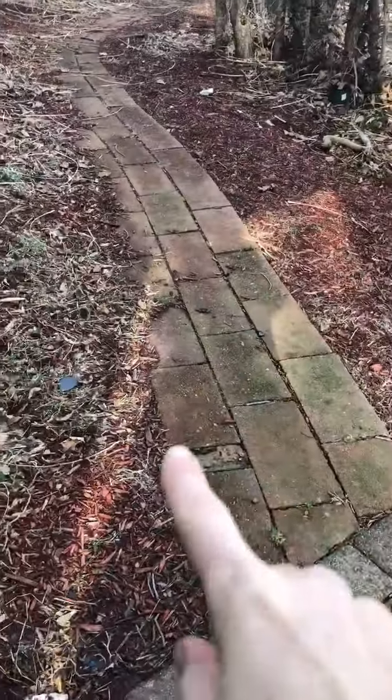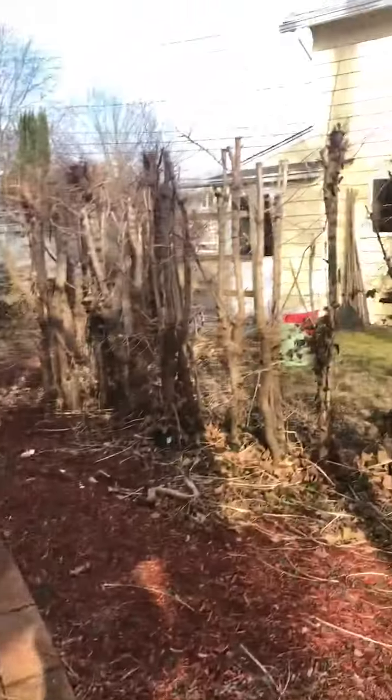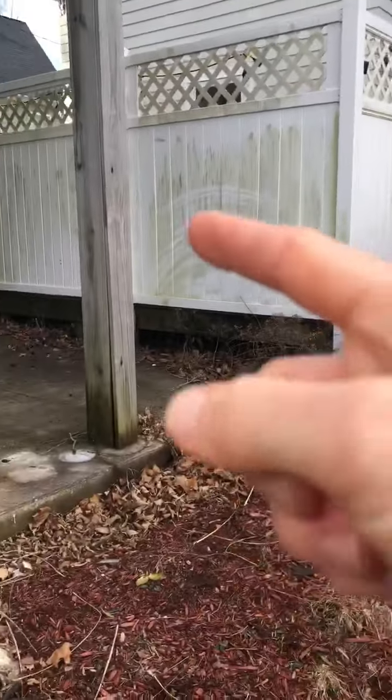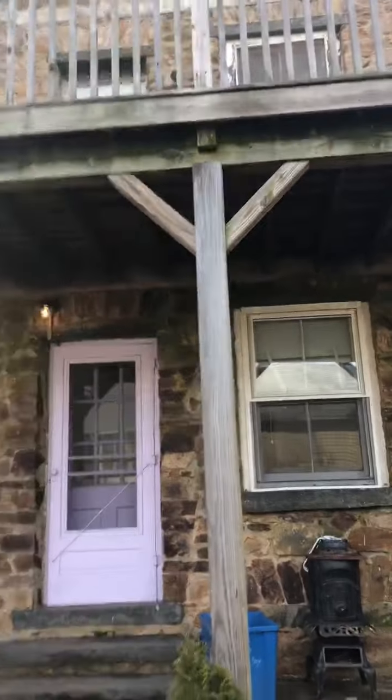This is our front walkway, which again, I'm gonna do a lot of landscaping. I think I'm gonna double this walkway going out. And this is our neighbor Sam's place over there. And this is the way to our deck. That's our deck right there. So that's where the side door is to the kitchen. And this is the front of the house.